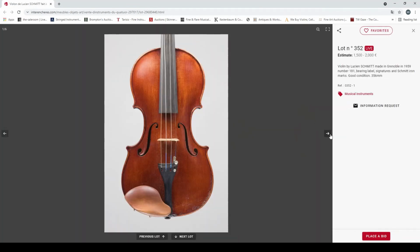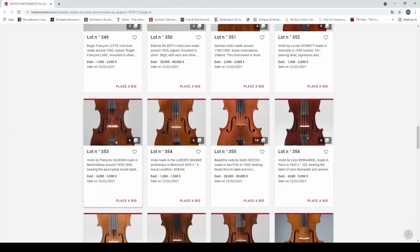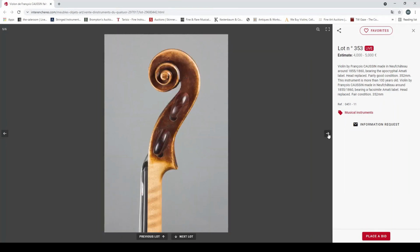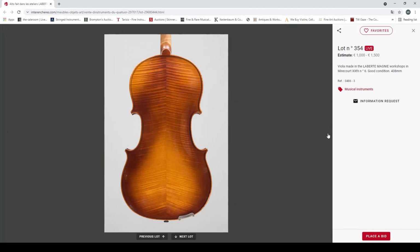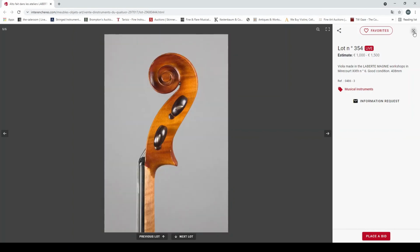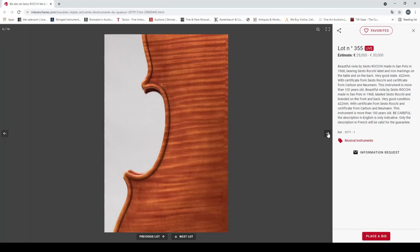And a violin by Lucien Schmidt in Grenoble. And a violin by Francois Cossat and Neufchâteau. And a viola made by the Lebert Regny workshop, probably like Manier or something like that. It's probably the correct spelling. A viola by Sesto Rocci, made in Sao Paulo in 1968. 28 to 30,000 euros is the estimate there.